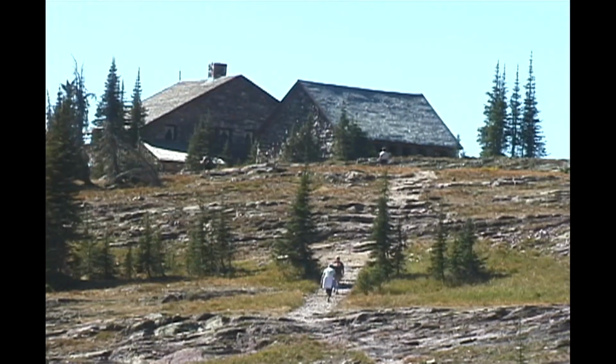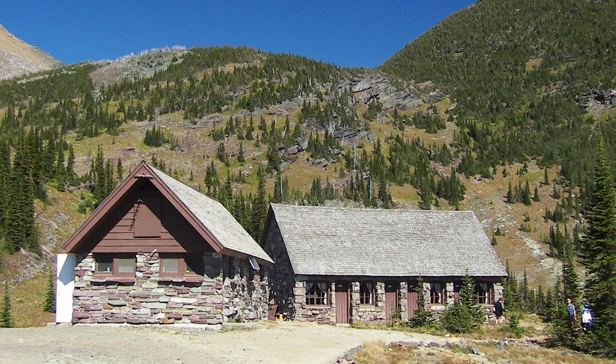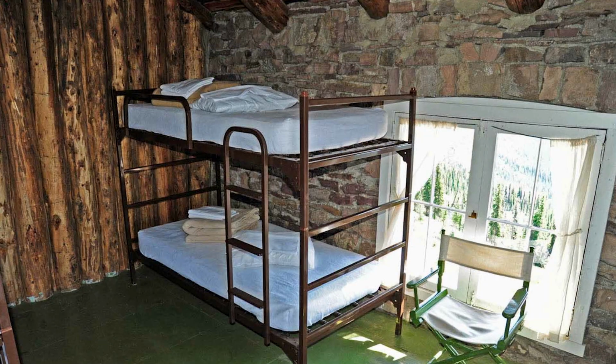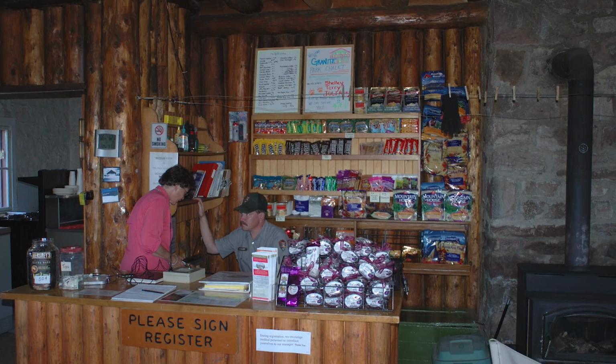Granite Park is a small compound. You can stay in hostel-style rooms if you're lucky enough to get reservations. But you need to bring your own sleeping bag. There are 12 guest rooms with 2 to 6 beds each. There's no power, but there is propane for cooking.